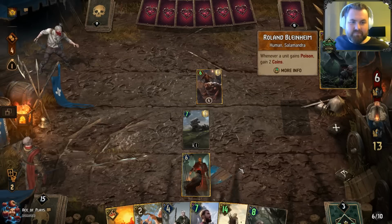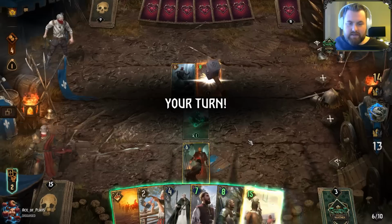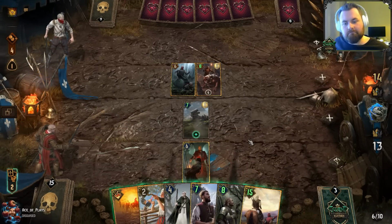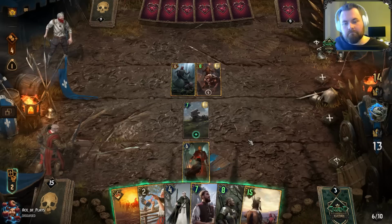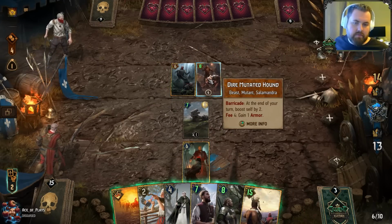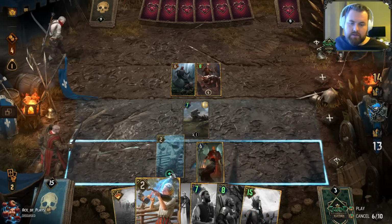Alright. And we're going against poison. Gain 2 coins. Is that a heat wave? This is not turned off. He has to spend 4 coins to gain 1 armor. And I just keep taking off the armor. Like, that's a good exchange for me.